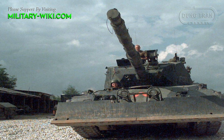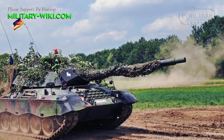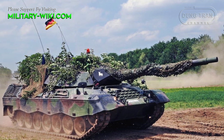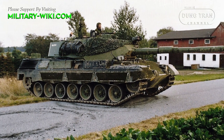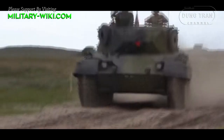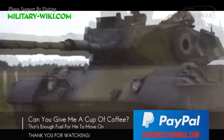Mobility is provided by an 830 horsepower MTU MB 838 multi-fuel engine. The tank can run at a maximum speed of 65 km per hour with a maximum cruising range of 600 km. Compared to the Leopard 2, Leopard 1 is significantly lighter and has less firepower. However, European countries think it can still compete with Russian main battle tanks, such as the T-62.